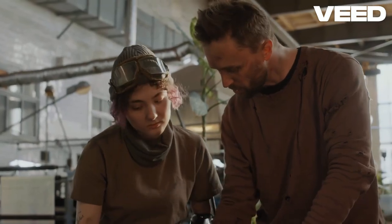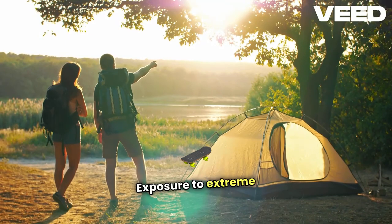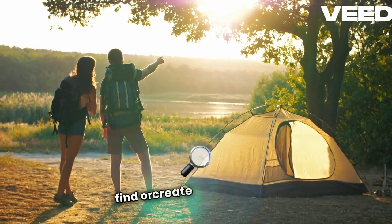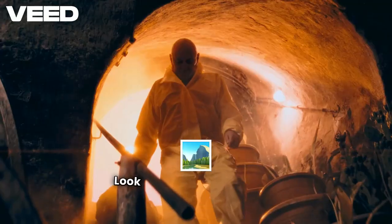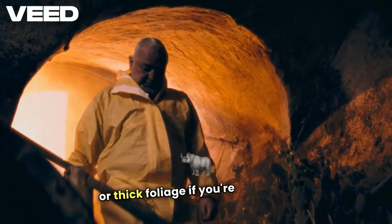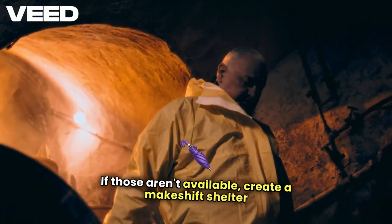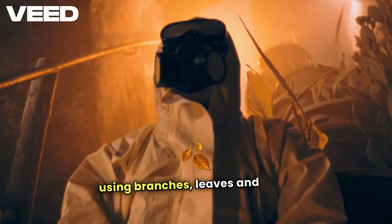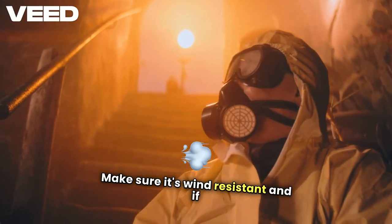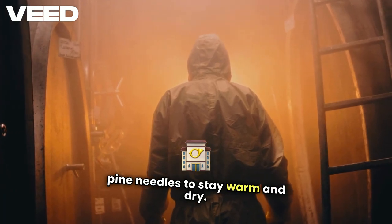Let's dive in. Shelter is your first priority. Exposure to extreme temperatures can be life-threatening within hours, so you'll need to find or create cover quickly. Look for natural shelters like caves, overhangs, or thick foliage if you're outdoors. If those aren't available, create a makeshift shelter using branches, leaves, and other natural materials. Make sure it's wind-resistant, and if possible, raise the floor with leaves or pine needles to stay warm and dry.